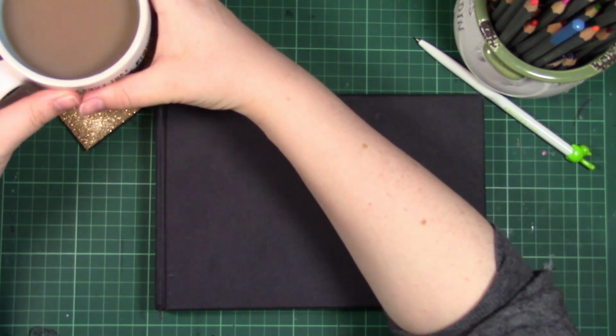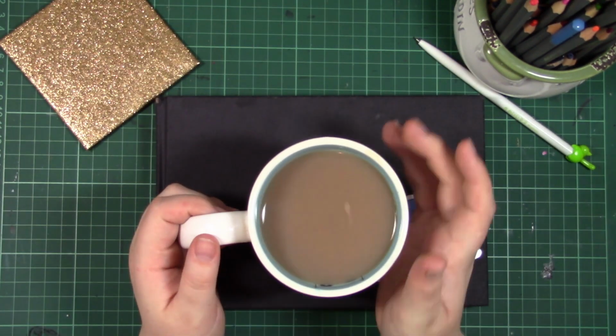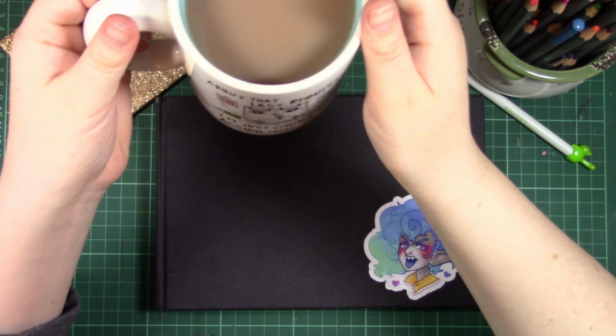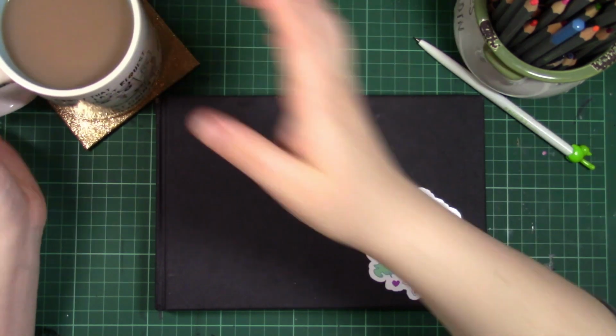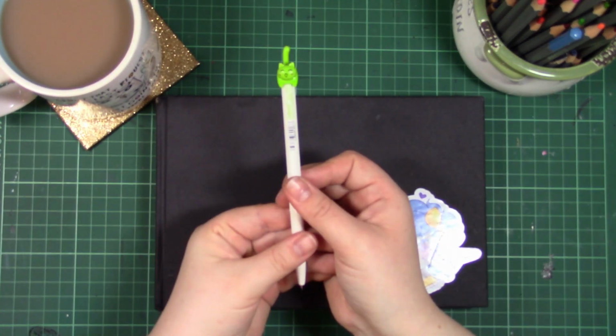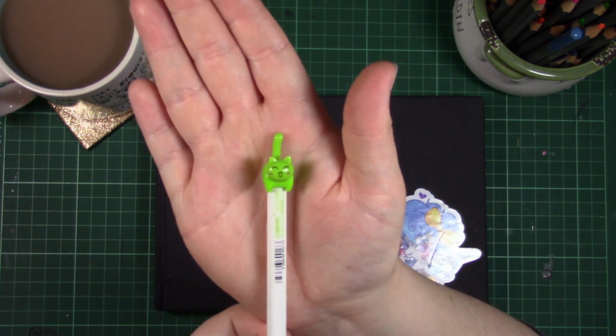As always, I've got a lovely cup of tea. This is just a standard English breakfast in this really cute mug. I can't really show you because I'll spill tea everywhere. And I've got my WH Smith pencils and my trusty little mechanical pencil. Look at him, he looks like Prickles.